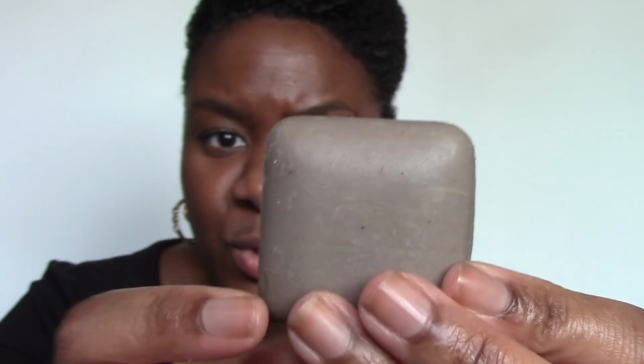I will tell you that starting with this one, which you're supposed to use in the morning, when you feel this bar, you feel like there are tiny little grains in here. It's nothing that you can see, just even looking on camera, but it feels like there are little grains in there. You rub the bar, not on your face directly, but in your hands, and get it all over your face.